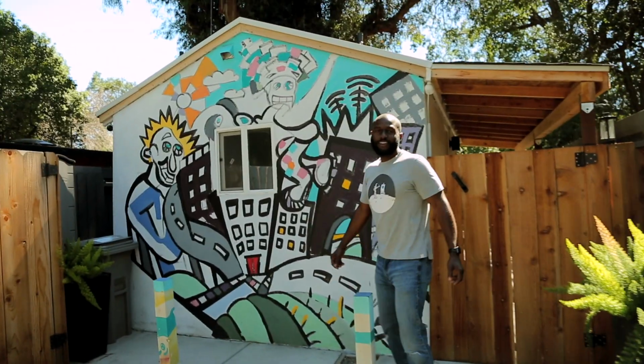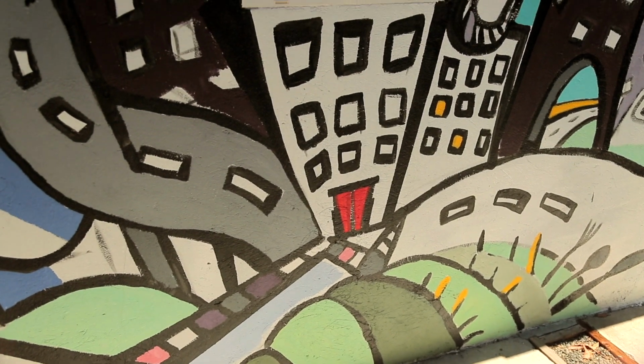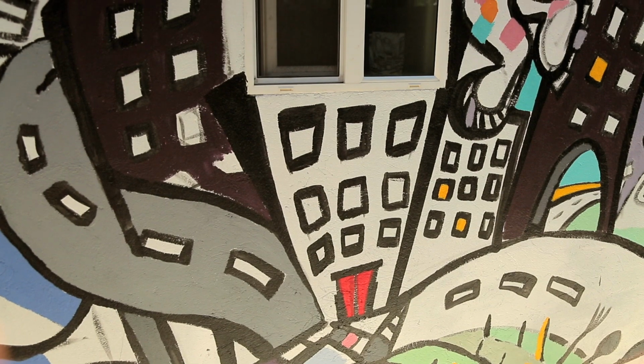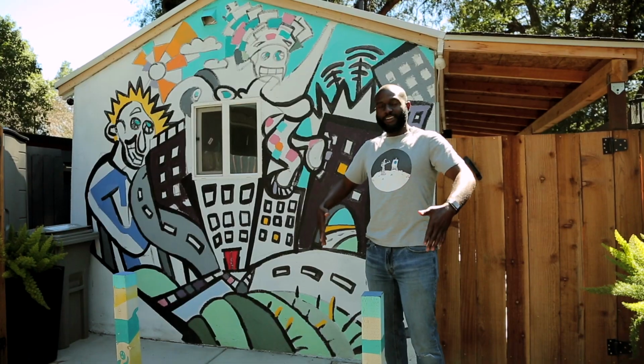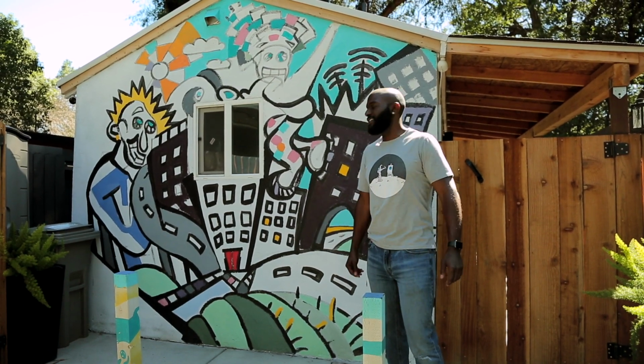And then I also love, you'll see this as a common theme throughout the entire tiny house, is the city. I love buildings, I love skyscrapers. I actually love drones and flying from above and seeing things from a city view looking down. So I wanted to incorporate that in a lot of the artwork that you see here.